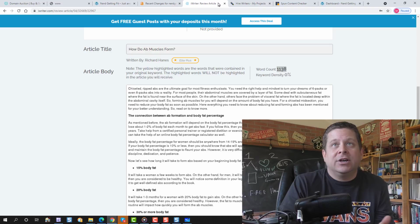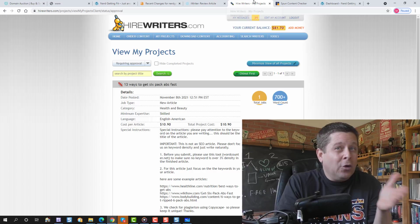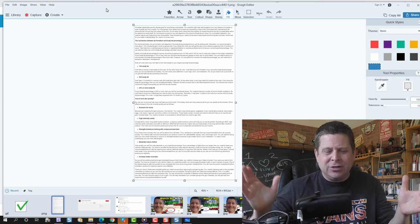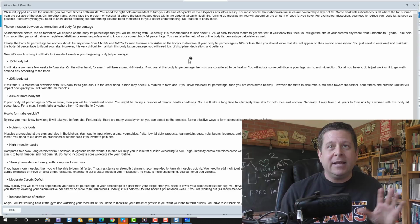Now, what we can do, I like to run these through a spun content checker, like Spin Me Not or some other thing. And in order to do that before you approve the article, what I usually do is I just right click, hit save image as, right like this. I save the image, and then I open that image in my favorite editor, which is Snagit. If you don't have Snagit, get it. It's a great tool. Awesome tool. All right. What we're going to do is I'm just going to right click and hit grab text. And this will actually just grab the text from the image so that I can run it in these content checkers and make sure that it's good.